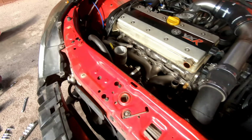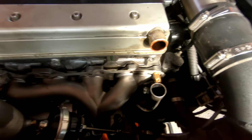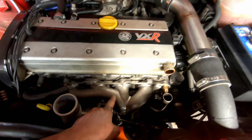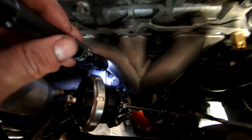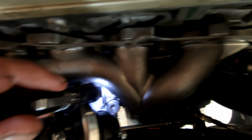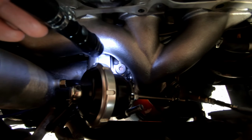Right then guys, we're back in. Well, sort of. I swapped all the ancillaries over. I don't know if it was the design of the manifold is different to the one I've got. Let me get my torch. Doing that up, the oil feed was an absolute headache. I don't know if you could sort of see, the manifold's a different design, so getting in there to tighten it up was really difficult.